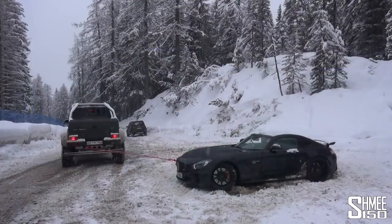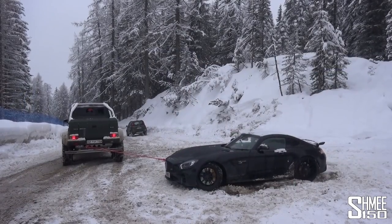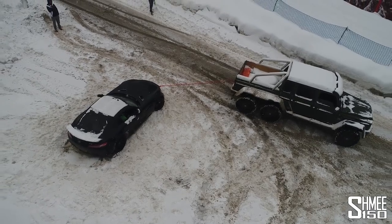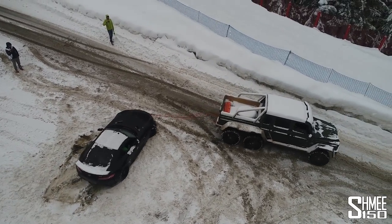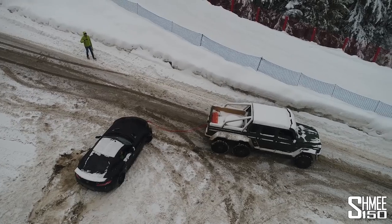Okay then, it's time. I'm a little bit apprehensive, but let's see what happens. Let's keep it an individual, go into drive. Fingers crossed, wish me luck. We're on the move in super slow motion. I've still got absolutely no grip, but I'm being pulled. I've got full wheel lock.